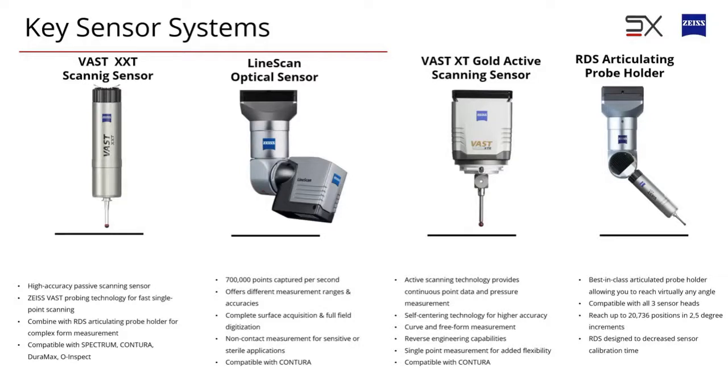The VAST XT Gold is an active scanning sensor. The probe head allows for continuous measurements across complex or freeform surfaces and grooves, and can provide greater accuracies than the VAST XXT. The RDS is an articulating probe holder, which will be shown in multiple applications in this presentation, as it enables contact measurements of virtually any complex part or geometry.